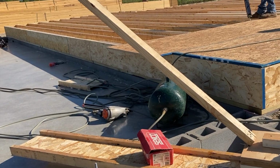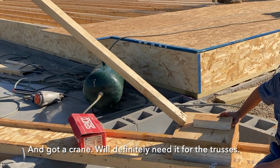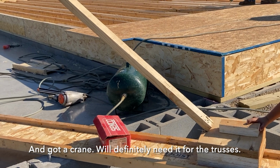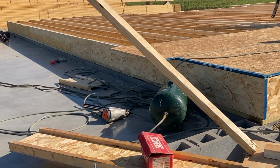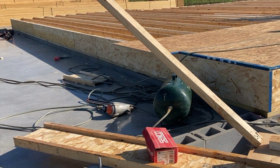So, what'd you build here? Huh? What'd you build? Crane. A crane? How much weight can that crane lift? You don't know? 20 pounds? Your hammer?